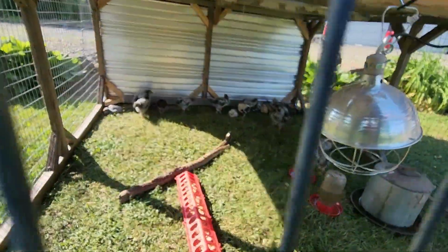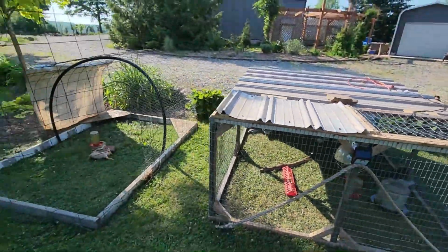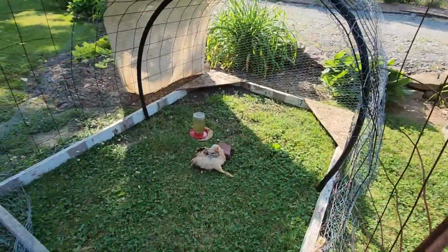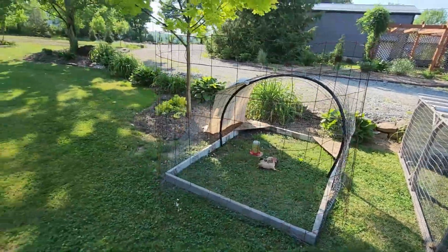We have some birds out here on grass just to show you real quick. This is the replacement flock that we got, and they are finally out in their bird box enjoying the weather. And then we have Squat, our injured chicken, or our handicapped chicken, getting his own little pen here so he can enjoy the weather outside as well.